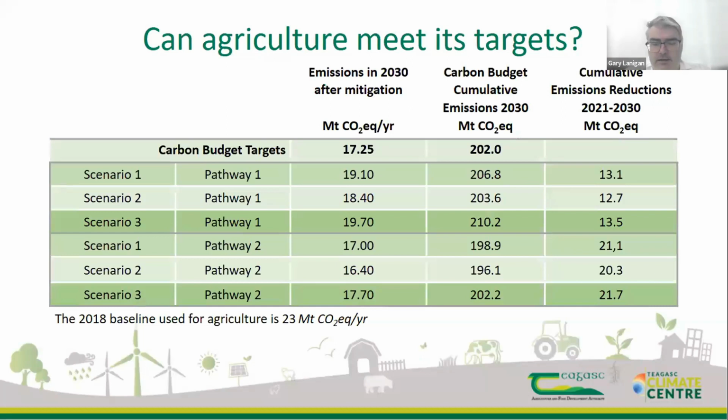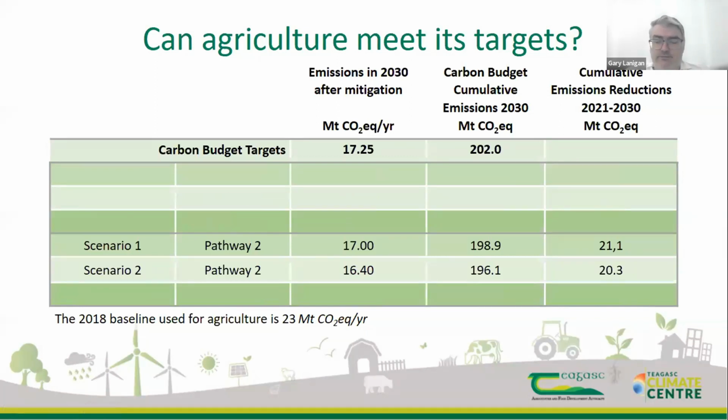Okay, so here in this table, we have a combination of all the different scenarios, the activity scenarios times the pathway. And what you see is that, in fact, only two of these combinations make your target. That's scenario 1, which is the business as usual scenario, or scenario 2, which is the lower animal numbers scenario, in combination with Pathway 2 mitigation. And what you see is for both of those scenarios times adoption pathways, you would actually make the target set out under the Climate Action Plan.